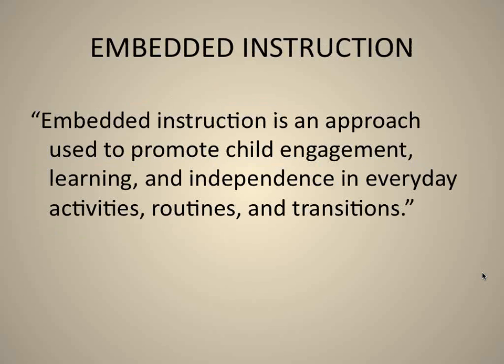The Carolina curriculum is a kind of a template for embedded instruction, which is considered a best practice approach to children with disabilities. And it's used to promote child engagement, learning, and independence in everyday activities, routines, and transitions.